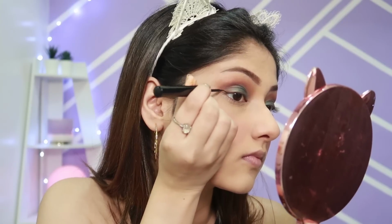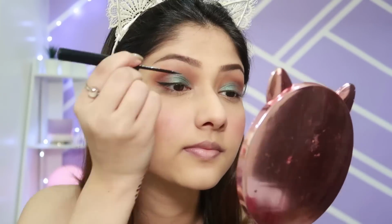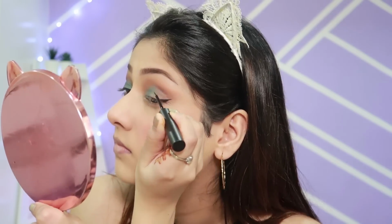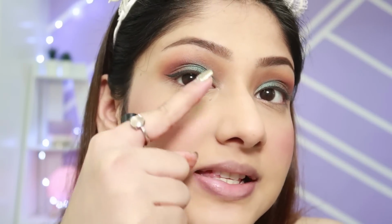The ELF liner has a brush tip, like a proper brush applicator, and this one, the Balm, has like a felt tip applicator. I'm gonna use this one on this eye, which is by ELF, and this one by the Balm on this eye. So I don't know if you guys can catch it on camera, but this liner is like matte. This one has a slight satin finish. This is also matte only, but it has a slight satin finish. But both the applicators are pretty easy to use.